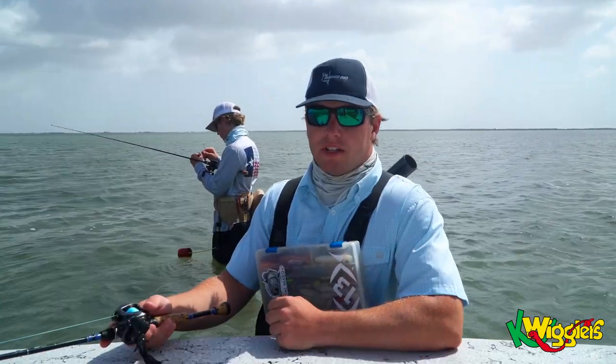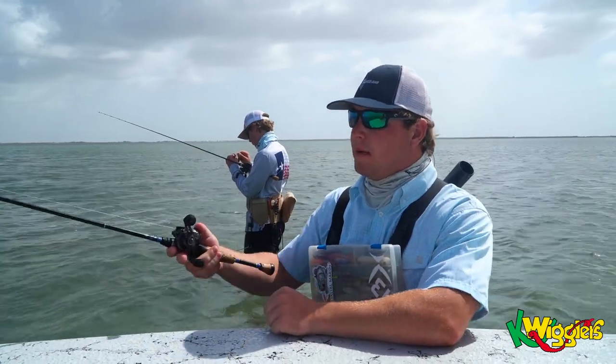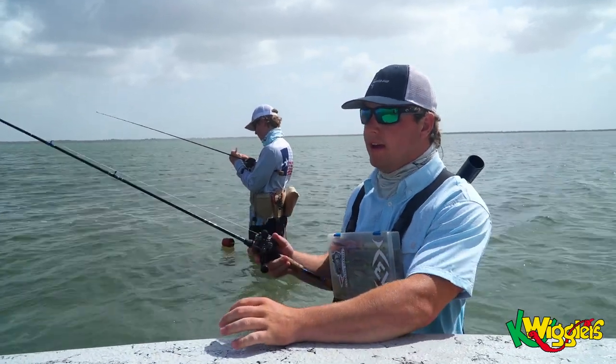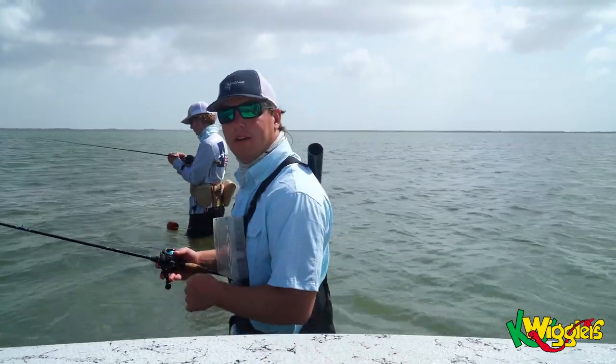And the minor tide's coming up in about an hour and a half, so we're getting set up for that. The fish should be coming out of here, and in an hour and a half it should be on.